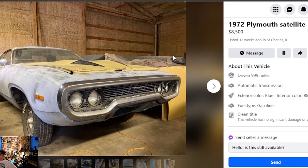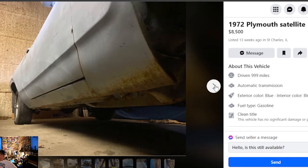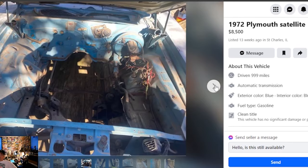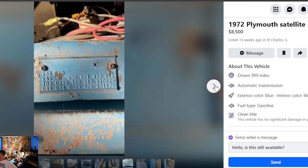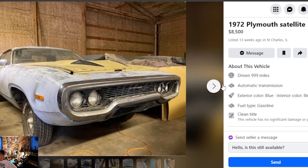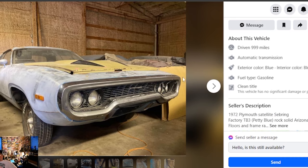I mean 1972 Plymouth Satellite, 8,500 we're up to. It's going to be 13 weeks ago, Illinois. Definitely like the front end on these ones better. Like the back tail lights better too. But that's my preference. Looks like this was a factory petty blue. Awesome color. Got a yellow Roadrunner hood on there.